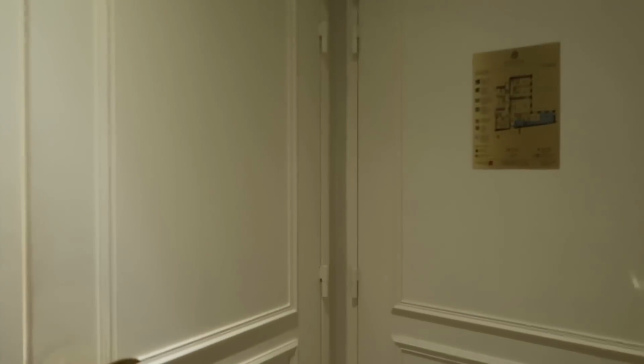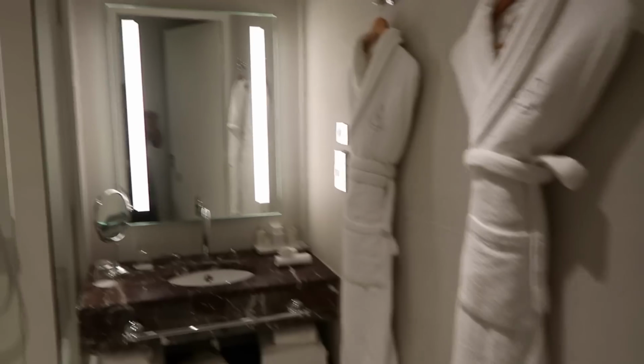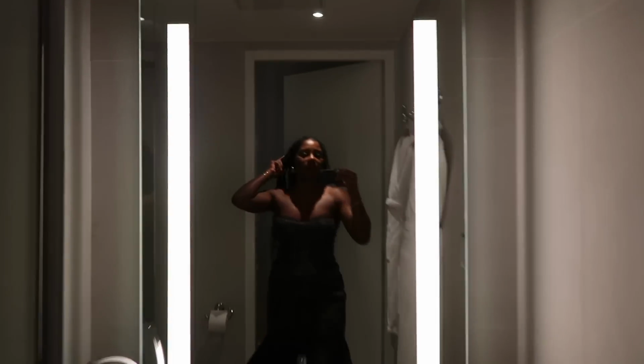Here we have a little place where you can store your clothes and things. And then we have this really long hallway, which I totally missed the bathroom when coming in, but I'm assuming it's somewhere around here. Oh, here we go. So right when you come in is the restroom, and it's nice. We have a nice shower and bath, a little sink here.